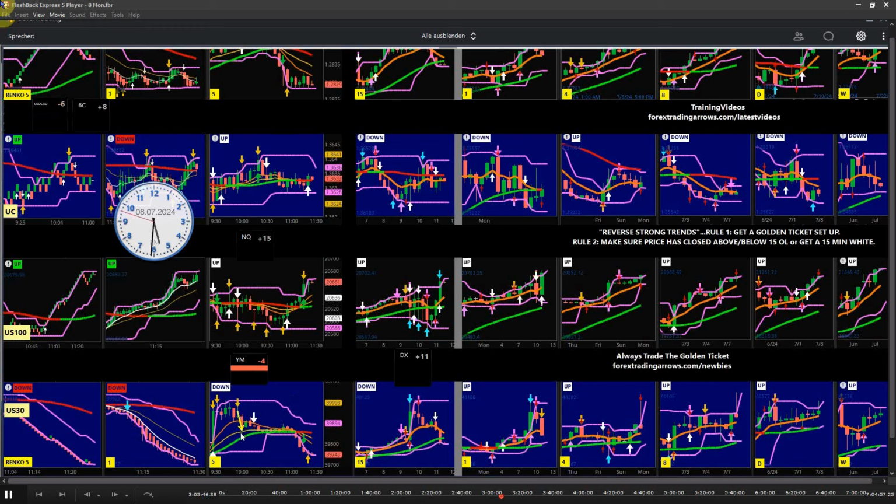Right, now after that trade, the 1 hour blue appeared. So it's 1 hour orange line bound. So that would have been your second trade, and that would have been your third.